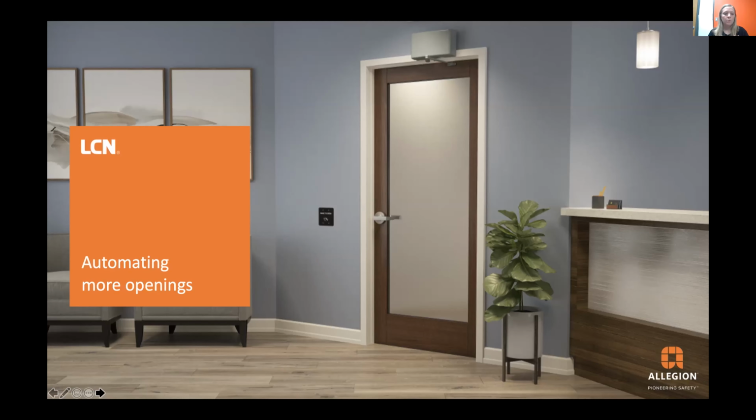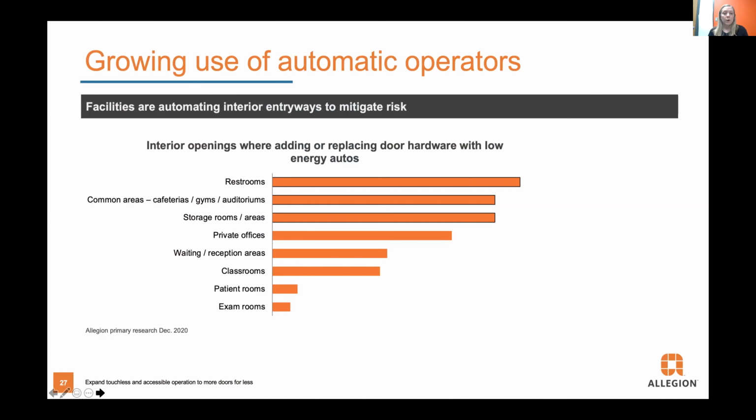All in that vein, what we're starting to see is an increased automation of more openings. Previously, when I came into this role a few years ago, what I normally heard a lot about was automatic operators being on exterior doors. I know they're not required on exterior doors, but it's harder to be ADA compliant on an exterior door because of those thresholds of what the force cannot exceed to get the door to open while still needing a reliable amount of force to close the door, overcoming wind and so on and so forth. So there's always been this history of having automatic operators on exterior openings to be ADA compliant.